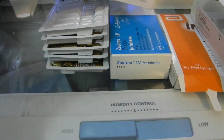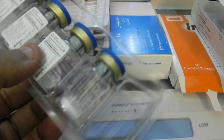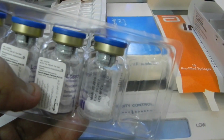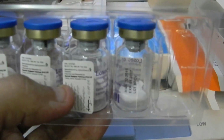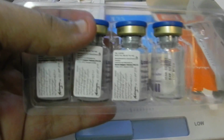And it looks something like this from the inside. You guys see that lyophilized tablet? That's reconstituted with water for injection or normal saline, whatever solvent is compatible with the product, that is mentioned in the product information leaflet that comes along with the box. And this is given before surgery.